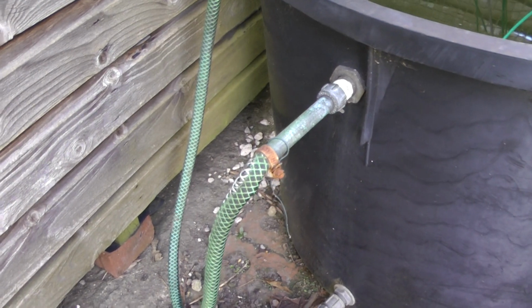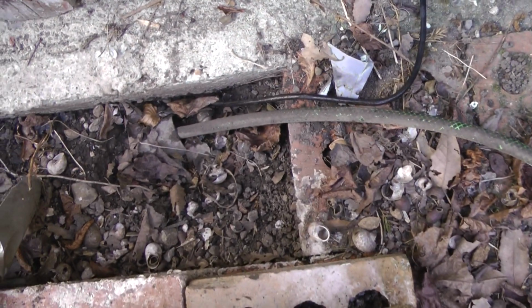Well, the pump is working. All that remains to do is to put the water butt overflow down this pipe so that when it rains the water goes into the pond.